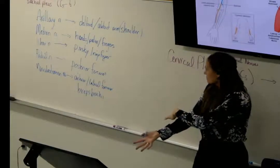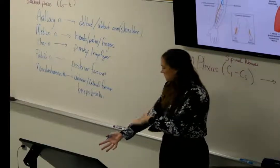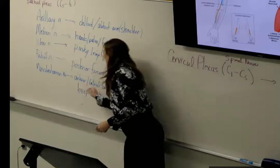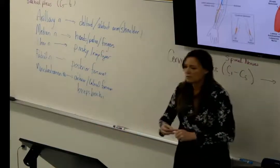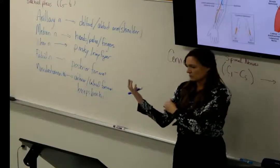Your musculocutaneous nerve is going to be your lateral forearm, but most importantly, the main one that I'd probably ask you about here, just because it gets confusing with the median nerve, is going to be your biceps. A branch of it comes off to your biceps brachii.